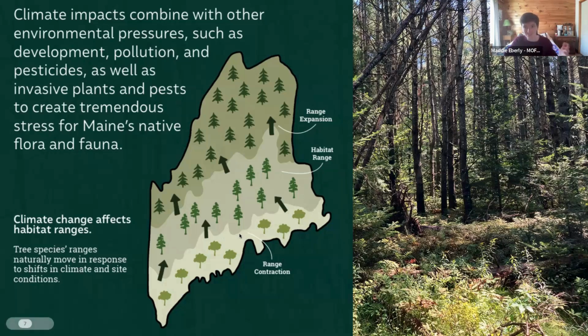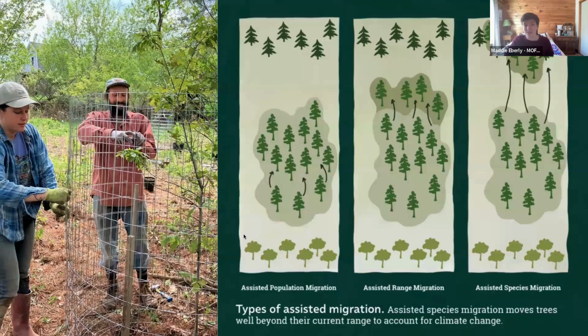So something we might consider in response to this climate change is assisted migration. Essentially, assisted migration is taking trees from a little bit south and moving them a little bit north. There are different types of assisted migration. We can seek to move a whole population. We can seek to expand the range. Or we could jump a spatial gap and plant southern species or genetics further north.